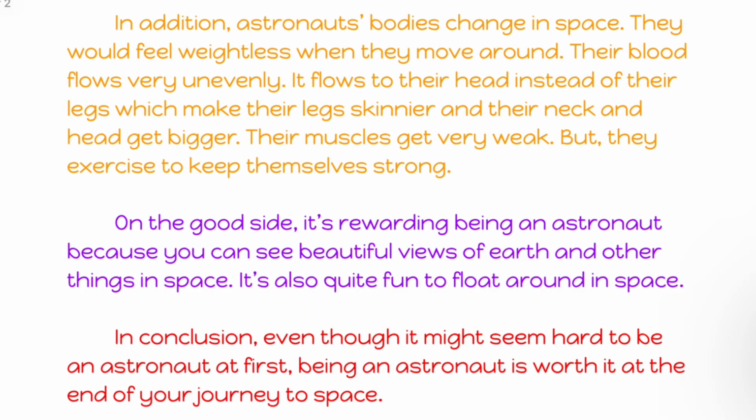Okay. In addition, astronauts' bodies change in space. They would feel weightless when they move around. Their blood flows very unevenly. It flows to their head instead of their legs, which makes their legs skinnier and their neck and head bigger. Their muscles get very weak, but they exercise to keep themselves strong. On the good side, it's rewarding being an astronaut because you can see beautiful views of Earth and other things in space. It's also quite fun to float around in space.